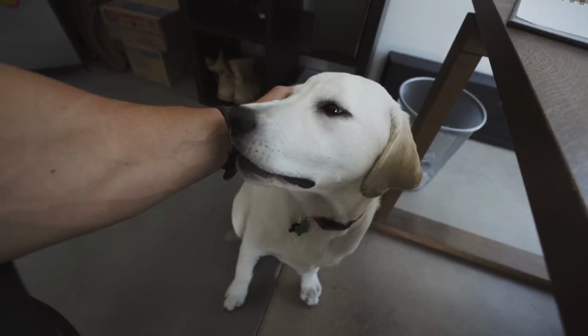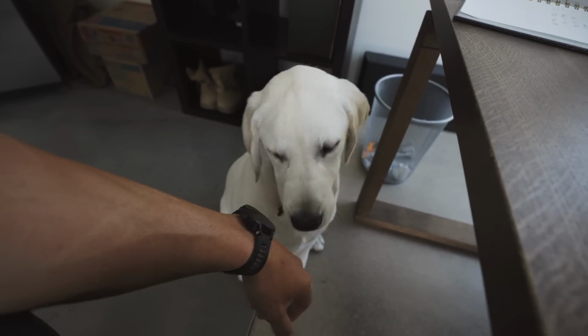Here I am trying to enjoy my steak and avocado. Hank, who's already had his lunch, obviously wants mine too. Hank is a very food-focused dog. It's all right. Do you love food, Hank? Do you love food? He does. He loves food.